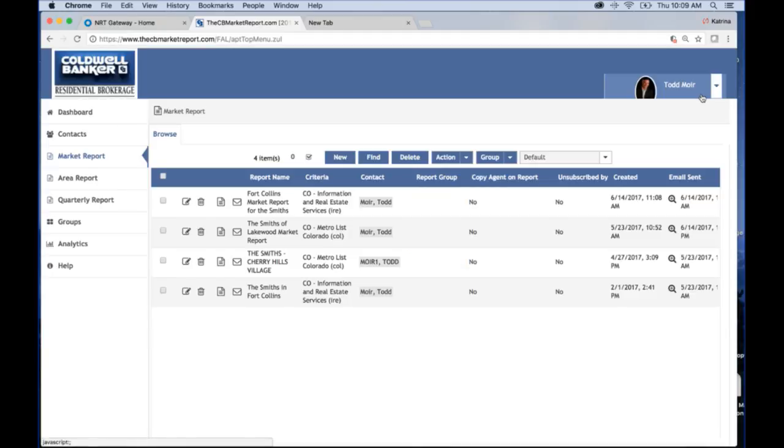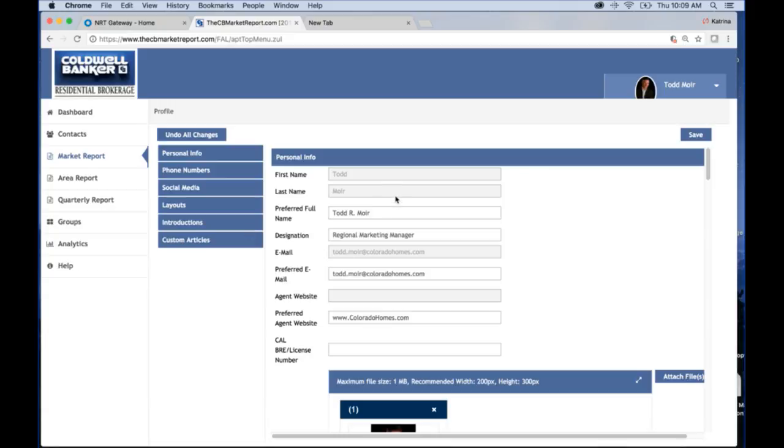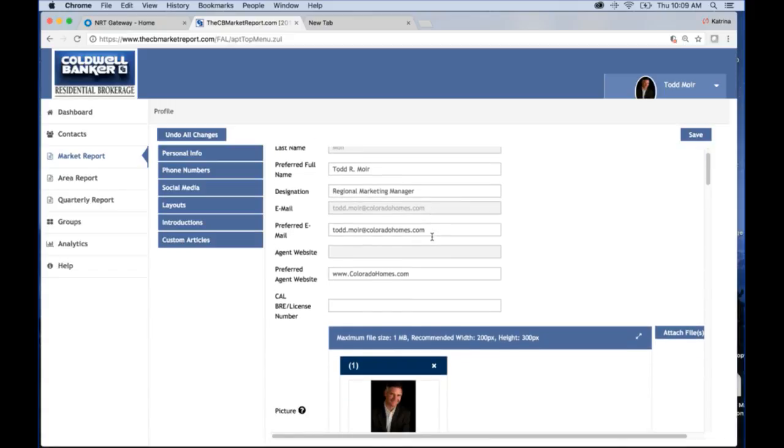So top right corner, I want you to go to where your name is in the drop down, and click on the profile, whether you're writing your notes or you're following along. You're going to see your first and last name grayed out. That's coming in from a feed. You can change it however you like in the preferred full name field. Put in your designation, so real estate professional, realtor, independent broker associate, whatever you do to best market yourself as an industry leader, a real estate professional.